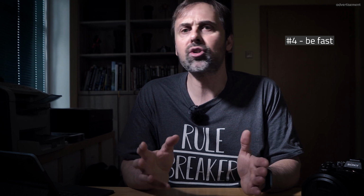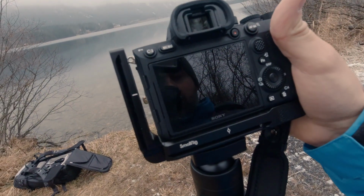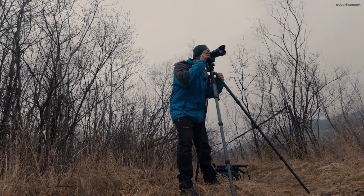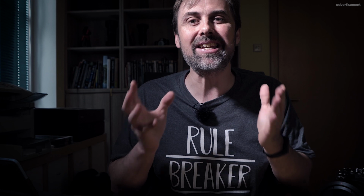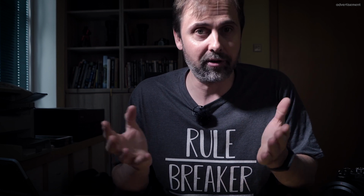And I think it is obvious that if you want to be fast, you need to know your gear as well as possible. Where are all your settings on your camera? What is the longest shutter speed you can shoot freehand? How far can you go with the aperture on your lenses? What is the maximum ISO you can use without ruining your photograph?